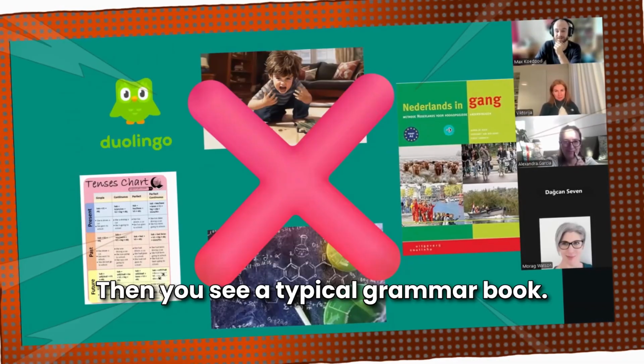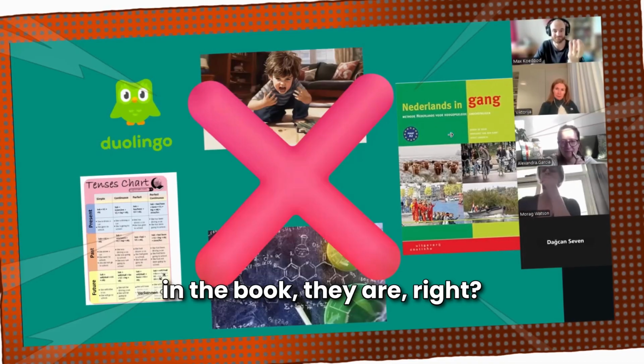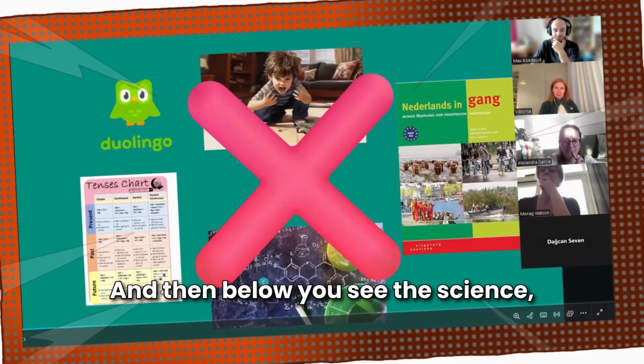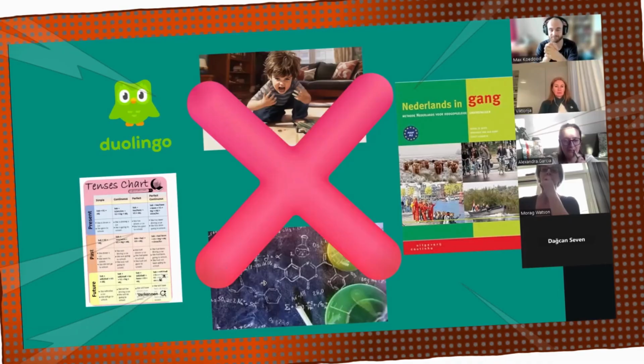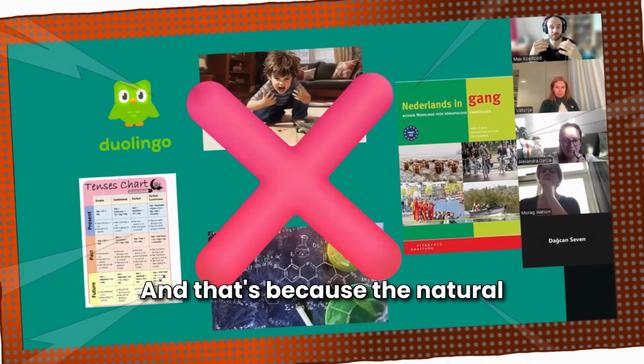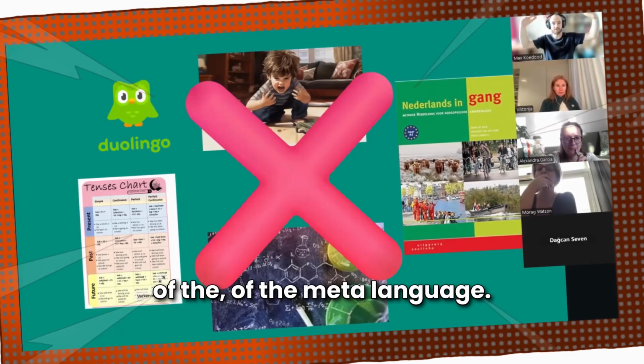Then you see a typical grammar book is not part of the natural method, but the dialogues in the book, they are, right? And then below you see the science. I Googled science and put this image here. And that's because the natural method tries to stay outside of the meta language.